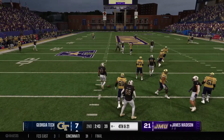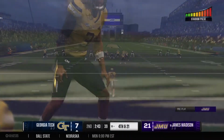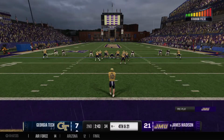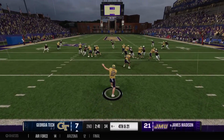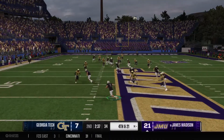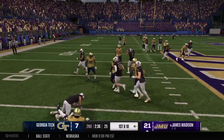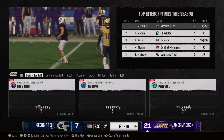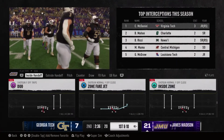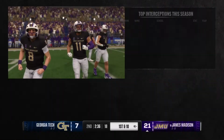He took a hit as he threw it and couldn't deliver the football. It's incomplete, and 4th down's cut. And the Yellow Jackets will try to pin them back with the punt. Doesn't say much for your drive when you're looking forward to the punt. He's got great speed, and the return man has no place to run, no place to hide, and a place to be tackled. James Madison sends the offense back onto the field.